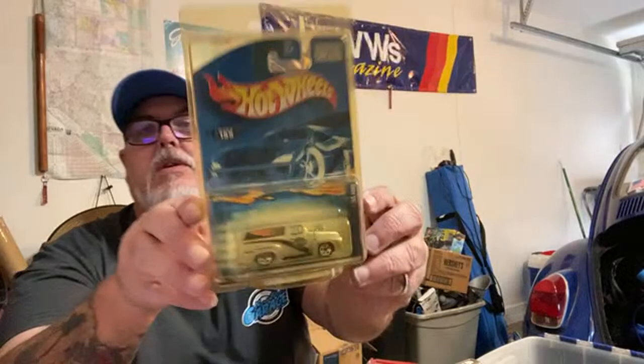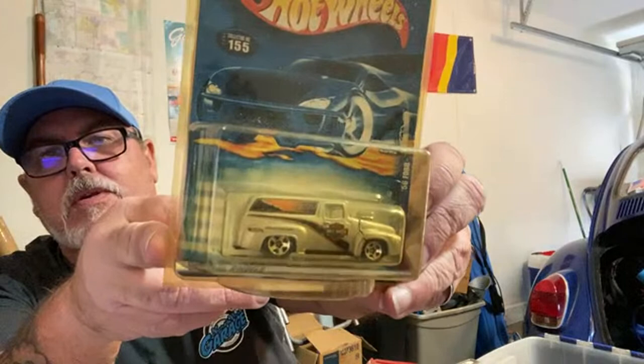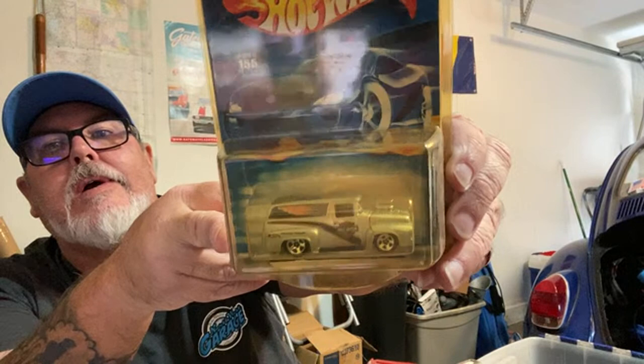Here's the Harley Davidson with the flip up tilt front end. This one's a 2000 pack. I also used to have this in the Harley Davidson 5 pack, but I gave those away for Christmas a couple years back. It's pretty cool though. At least I hung on to one of them.